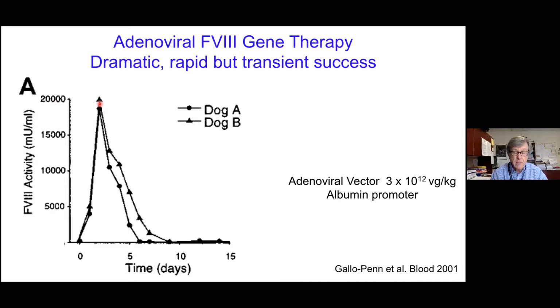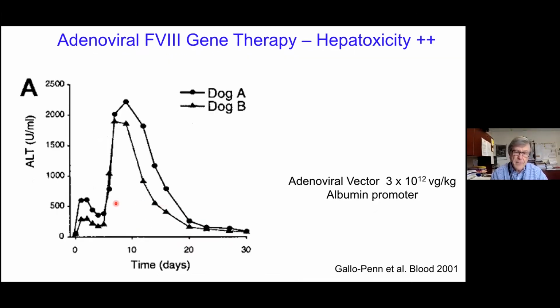This was actually kind of an astonishing experiment. Even within hours, these dogs had attained normal levels, and the levels went up as high as 20 times normal. But you can see by days 6 to 10, the levels disappeared. That was accompanied by liver toxicity, hepatotoxicity. These are liver enzyme levels showing that liver cells are being lost in this time. There's a peak here early on, and then by 10 days, these levels of ALT are the sort of things you see with acute hepatitis. So these dogs had severe liver cell damage.